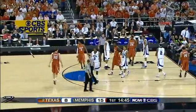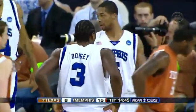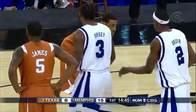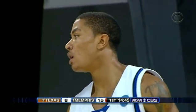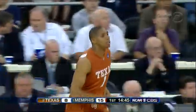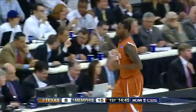Now, I think it's going to be called on Dorsey. A weak foul on his part. They do call it on Rose. Oh, they did get it on Rose. It was a lucky break there for Memphis because Dorsey reached in, and you don't want him in early foul trouble. Texas bringing in a sub. It's Gary Johnson, freshman from right here in Houston. And he'll replace Damian James.